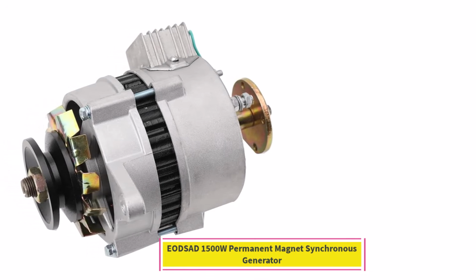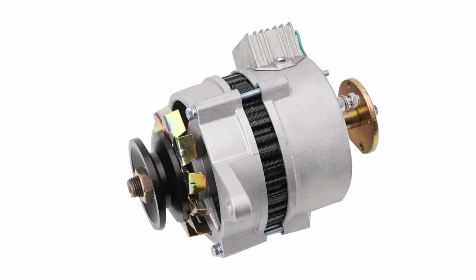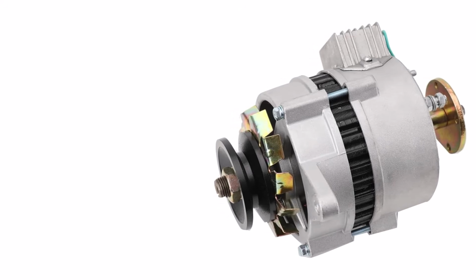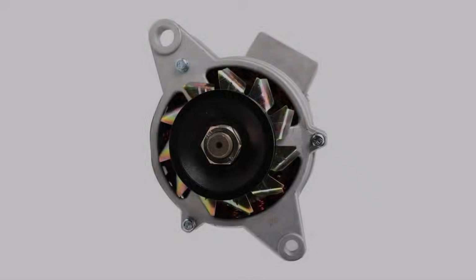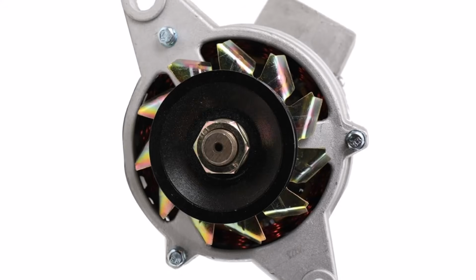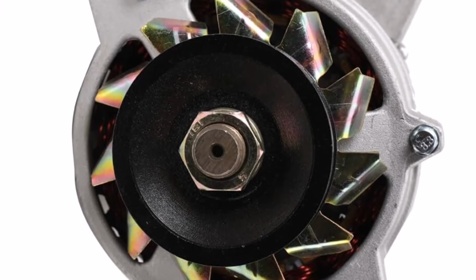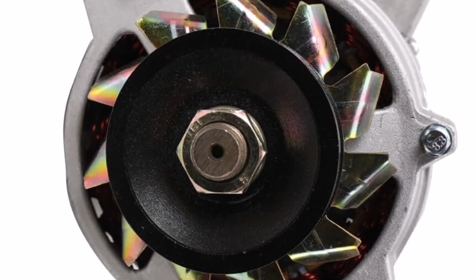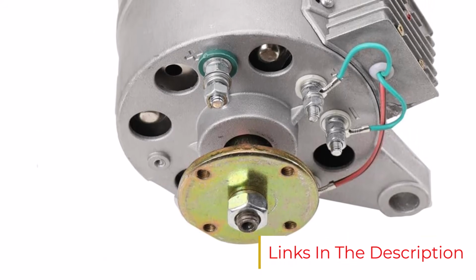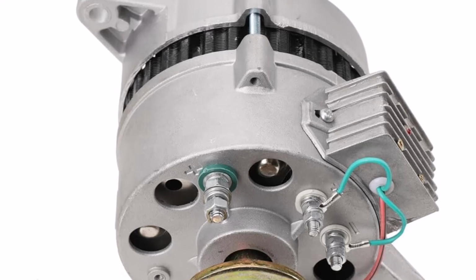This is the EODSAD 1500W permanent magnet synchronous generator, a low RPM dual-phase PMA alternator designed for AC-DC output in battery charging applications. 1500W permanent magnet synchronous generator. Low RPM operation, efficient at slower engine speeds. Dual-phase AC output with built-in rectifier support. 14V AC-DC output suitable for battery charging systems. Brushless design for reduced maintenance. Compact and lightweight, about 5.95 pounds. Permanent magnet rotor for stable efficiency. Works with small engines, wind, or DIY mechanical setups.